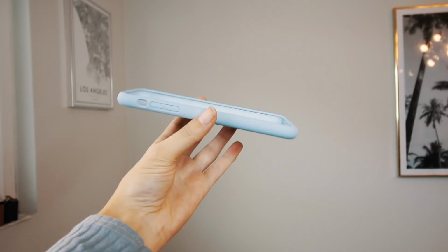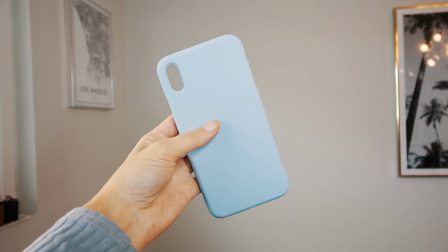Okay, so I did get this case. It is this cute little blue. It matches. I just think it's really cute. I'll link it down below. It's from Amazon. You know I love me some Amazon cases. I may even make my own cases, so watch out for that. I don't know, maybe I will. So this is what it looks like.